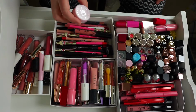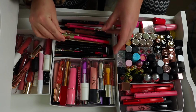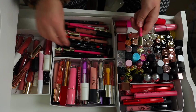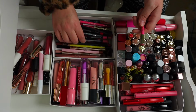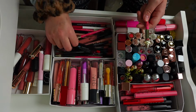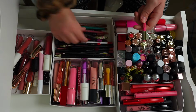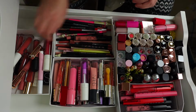Second lip drawer, I'm gonna get rid of this here, whatever this is, I don't even know. If I'm getting rid of the Anna Nicole lip, I should get rid of my lip pencils because I'm obviously not gonna need it. Where's my other one? Maybe I already got rid of the second one that I had. Okay, so that's gonna go.